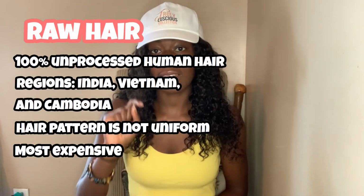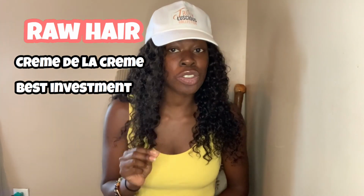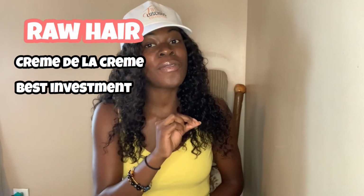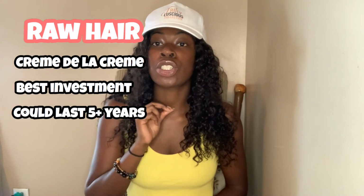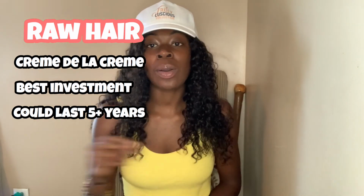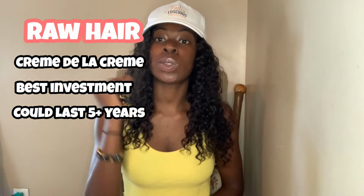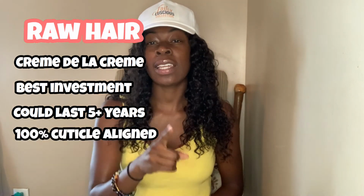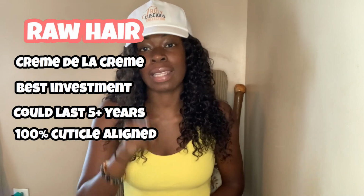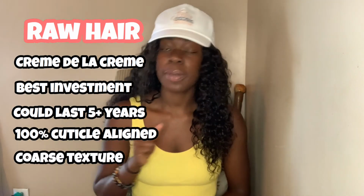This is the most expensive hair in the market. It is the creme de la creme of hair in the industry. It is the best investment, it is also the one that will last you the longest time. It will last you 5+ years, which will also depend on how you take care and maintain that hair. It is also 100% cuticle aligned. Feels a little more coarser texture to the hair.